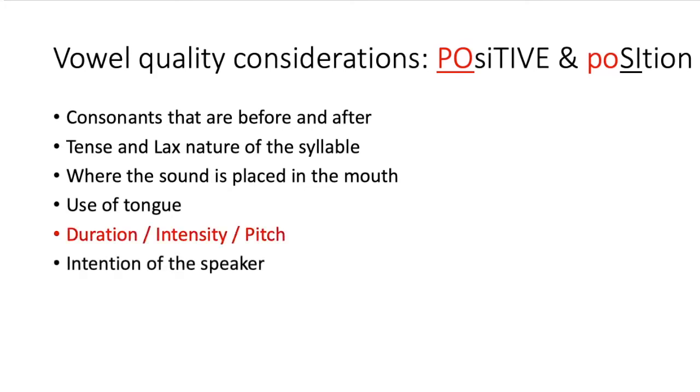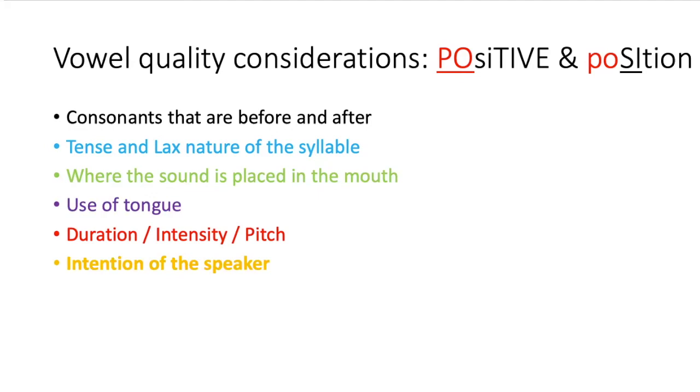But in this course, we'll focus first on the duration, intensity, and pitch of the vowel, and then look at the tense and lax nature. That's important, especially with de-stressing syllables. Where the sound is placed in the mouth and how the tongue is used also affect it. And then the speaker's intention, what they're trying to say, will also affect the stress.